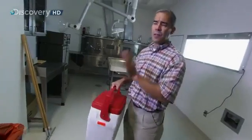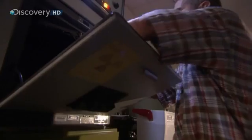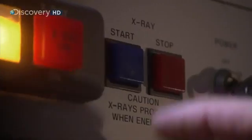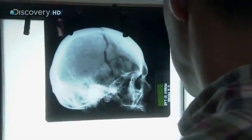Well, we just got this case. There's a suspicion of blunt force trauma. Going to take a quick look at it and then go ahead and take an x-ray of it. The x-ray confirms the detective's theory. This man was hit hard on the head, so hard it cracked his skull.